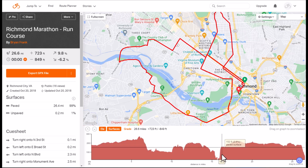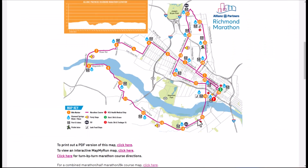So once you get past this 0.3 section from 15.9 to 16.2, you should have a little more happy days. And if you look right over the river right through here and we go back to our little profile, there is a GU station right before this. Make sure you are utilizing that. Make sure you do not miss your nutrition leading up to this point. They're also going to have aid right through here as well.